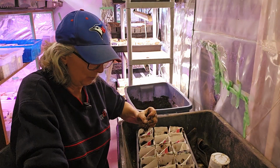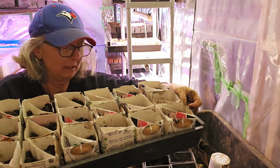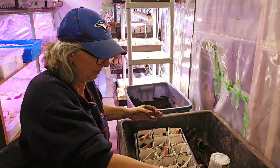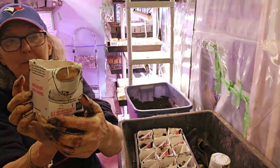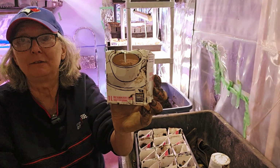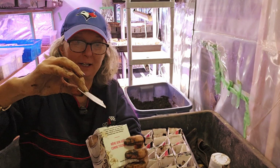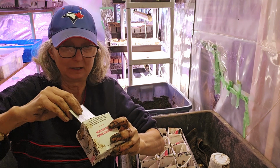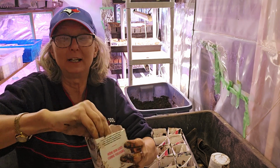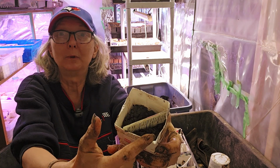So what I do with the ranunculus is I've got my containers here. I'll pull one out and show you. They are drink containers. This is probably half and half cream container. I cut it to a height that I like. And then I also cut these dividers, and once I've put some soil in there, I just slide the divider down and divide the soil into 2 spots. So one ranunculus will go on this side and one will go on that side.